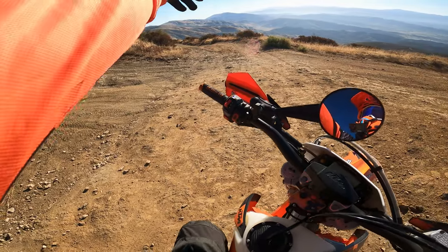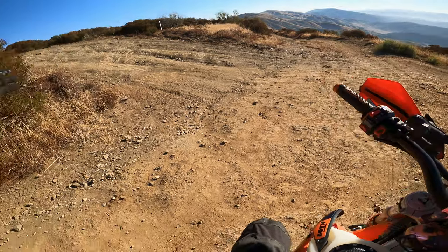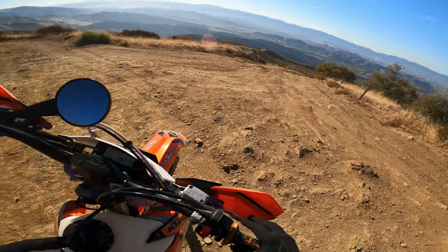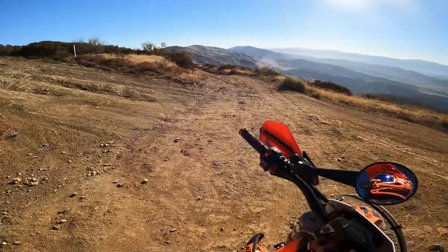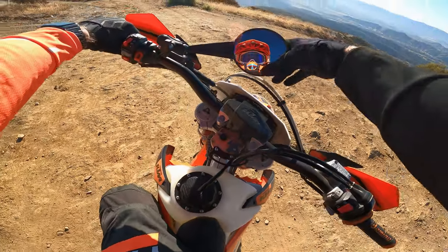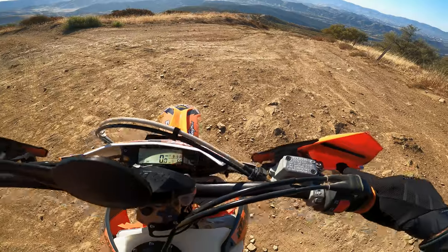So you can keep riding this trail. It goes all the way to those towers from there. I haven't ridden it, but it looks like you can go down into Palmdale. And there's a couple offshoots that shoot down into the valley below. So haven't ridden it, but maybe I need to get out there soon. So let's head down. So far, 6.6 miles.